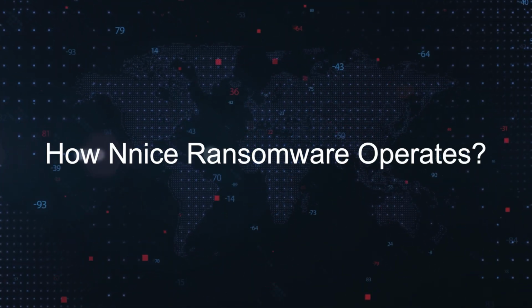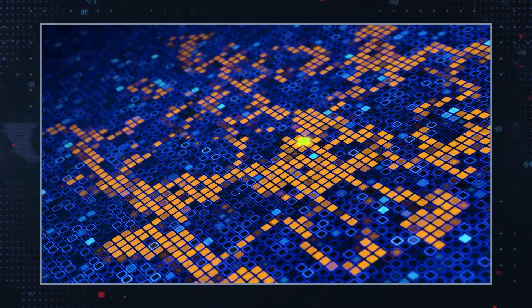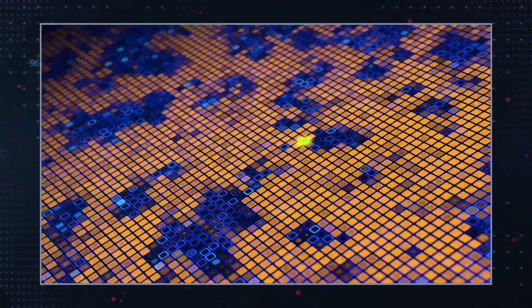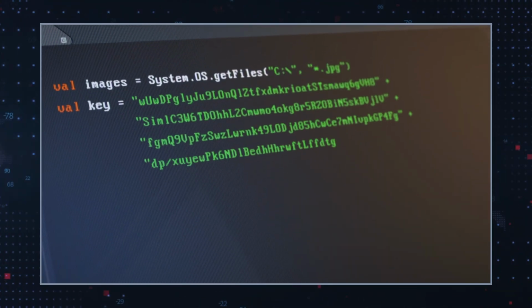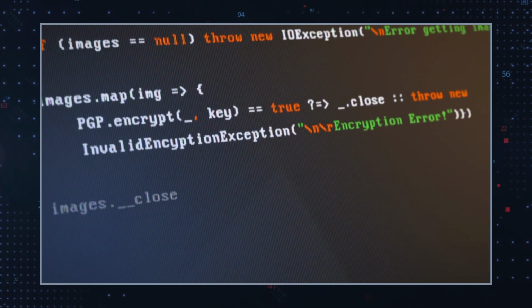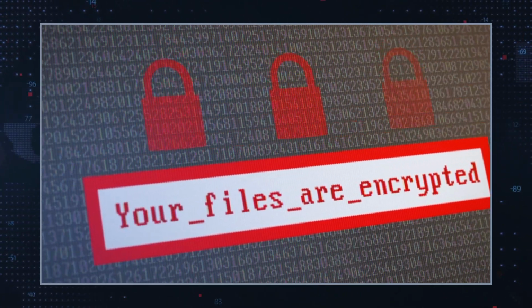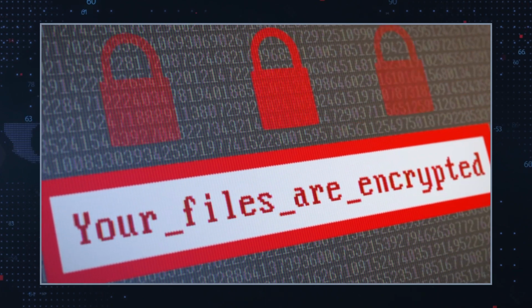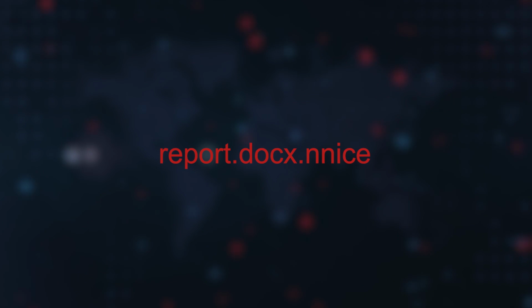How does Nnice Ransomware operate? Once Nnice Ransomware infiltrates a device, it executes its payload to encrypt various file types, including documents, photos, videos, and databases. Key details of its operation include file encryption. The ransomware scans the system for targeted file extensions, encrypting them using robust algorithms. Encrypted files are renamed with an .nnice extension. For example, the file initially named report.docs becomes report.docs.nnice. Similarly, photo.jpg is renamed photo.jpg.nnice.